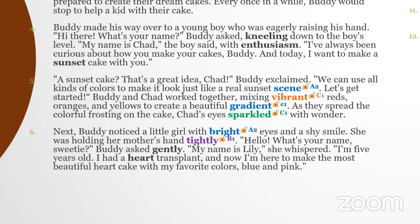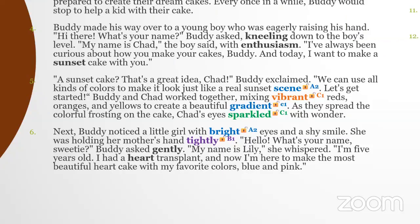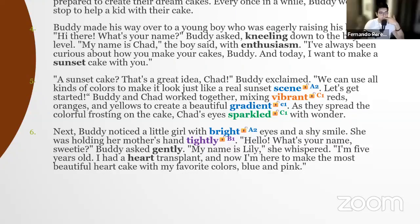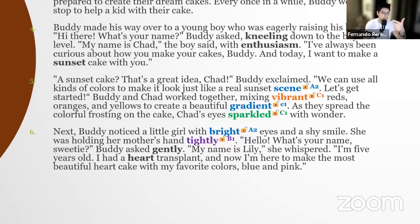Question. Does your sister hold your hand tightly? Yes, my sister holds my hand tightly. Perfect, milady.